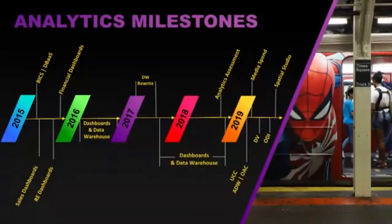So real quick, I think there's a critical part, and we'll come back to lessons learned towards the end here, but you started with the sales team, which was good, and you built that plan. So it sounds like the first thing was, let's build a data warehouse. Let's provide dashboards for the sales team. There's a little bit of disruption there, right around 2017.